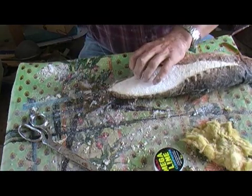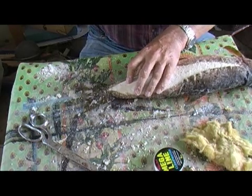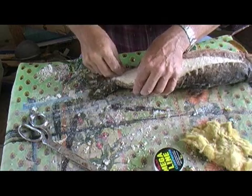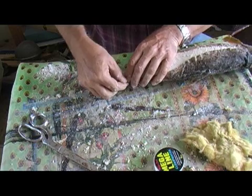I've also ensured that the dorsal and anal fin is in the centre of the fish, along bottom and top. Otherwise, if it's out of alignment, that wouldn't be natural at all.